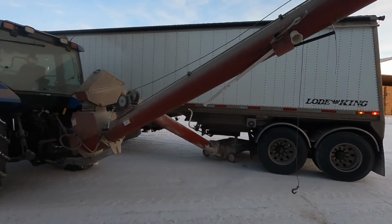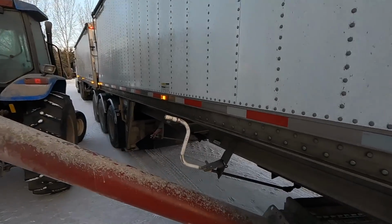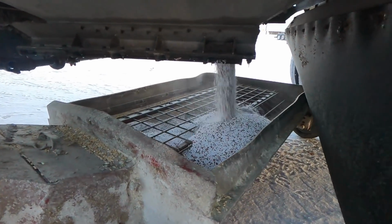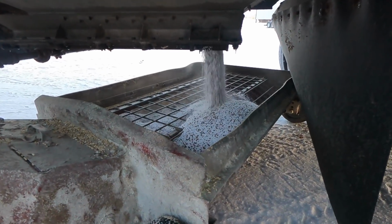So that's the first truck unloading. It's a B train, so it's got 2 trailers, 4 compartments in total. And that's the granular fertilizer. It's a blend. It's got different types of fertilizer in there. So there's the potash, some phosphorus, all kinds of stuff in there.